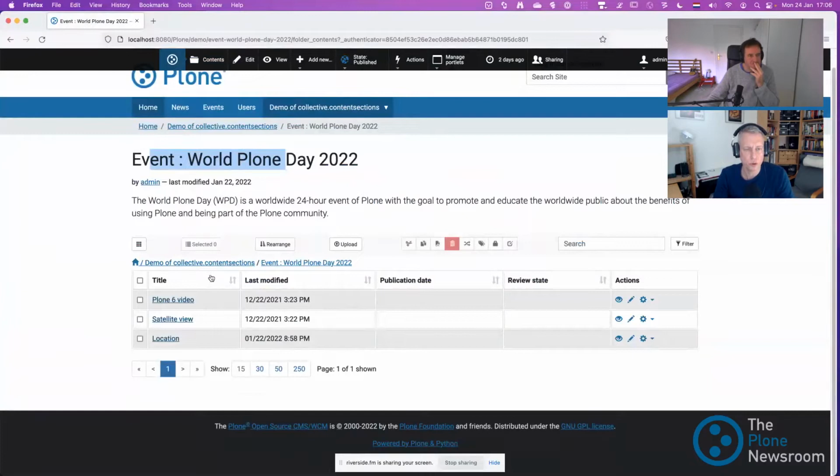idea to store your content hierarchically in Plone folders, or special content types. It's basically collective.cover, not cover. No, it's collage. It's collage. But then it's with the 2021-22 user interface. So the user interface is much slicker.